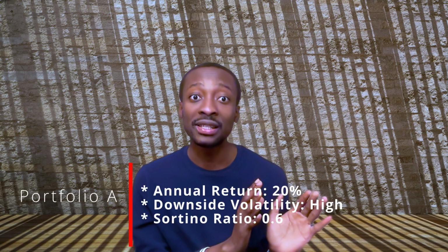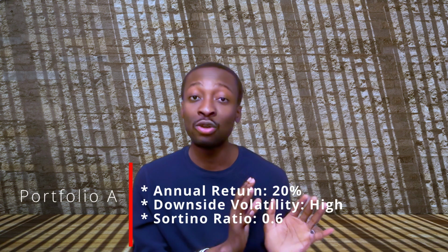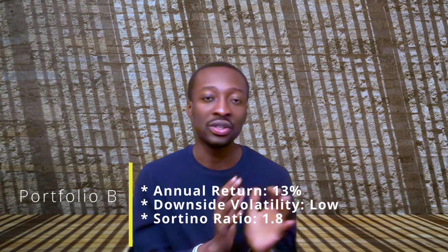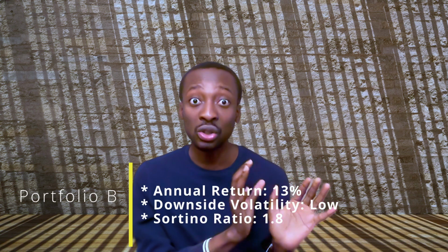Now let's compare two portfolios. Portfolio A with annual return 20% with high downside volatility and a 0.6 Sortino ratio. Portfolio B with a 13% annual return, a low downside volatility and a 1.8 Sortino ratio. Now most people would definitely pick Portfolio A for its sexy 20% return, but real pros choose B because it is smoother, safer, and more predictable. Over time, that actually wins.